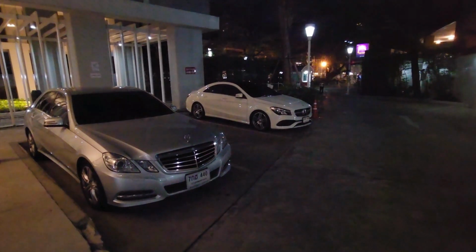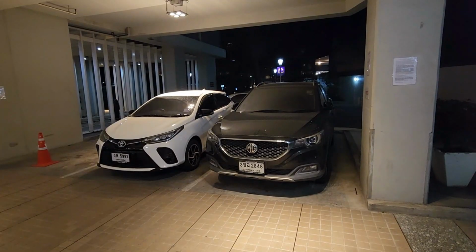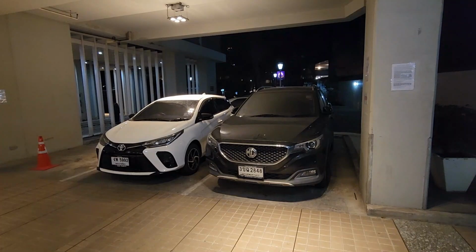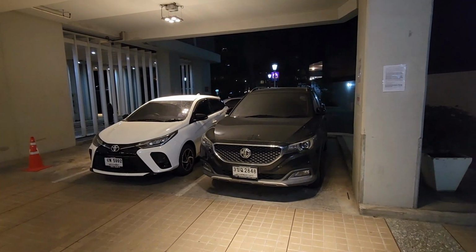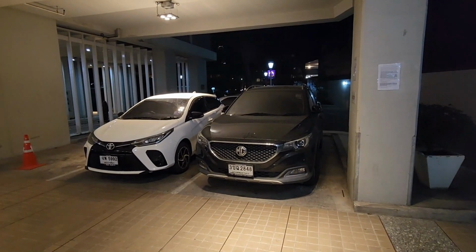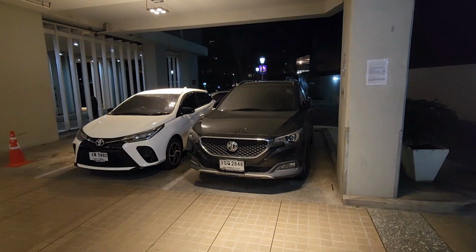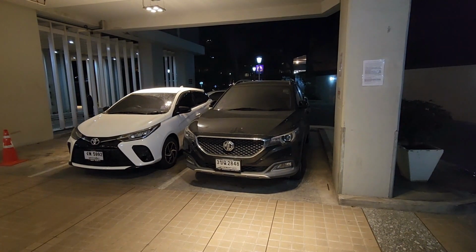And a couple of nice Mercedes parked out front. Another Toyota. There is no shortage of Toyotas running around Bangkok. I know they're built just right outside of the city. And this MG, a former British company, is now a Chinese company. And they're going hard up against Tesla. These MGs just creep up on you silently.